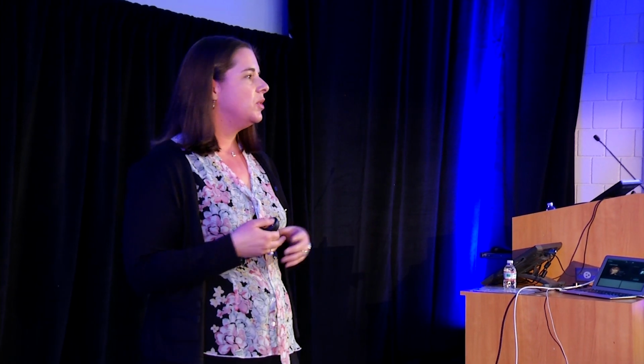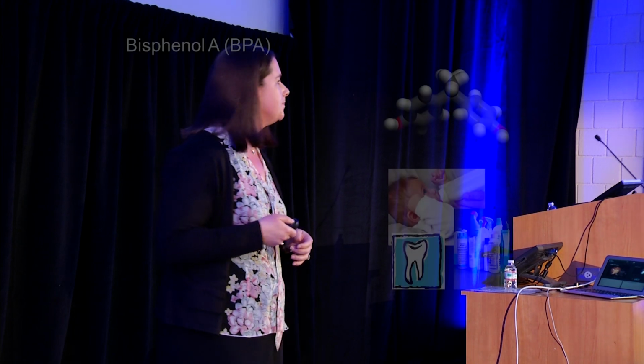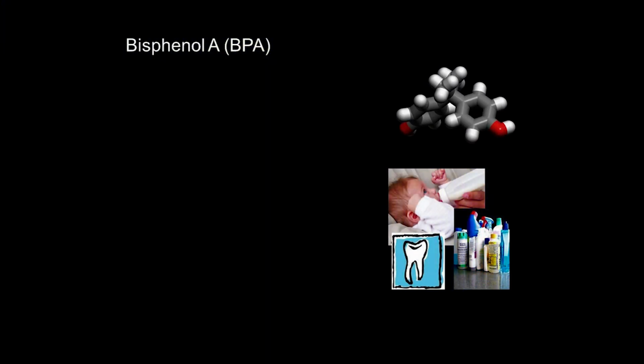So we utilize these Agouti mice as a visual sensor for how much DNA methylation is present in the body. And in one study, we wanted to determine whether a mother's exposure to a chemical that's found everywhere in the environment could affect the epigenetic switches in the offspring and then their long-term fate. This chemical is bisphenol A, or BPA for short.